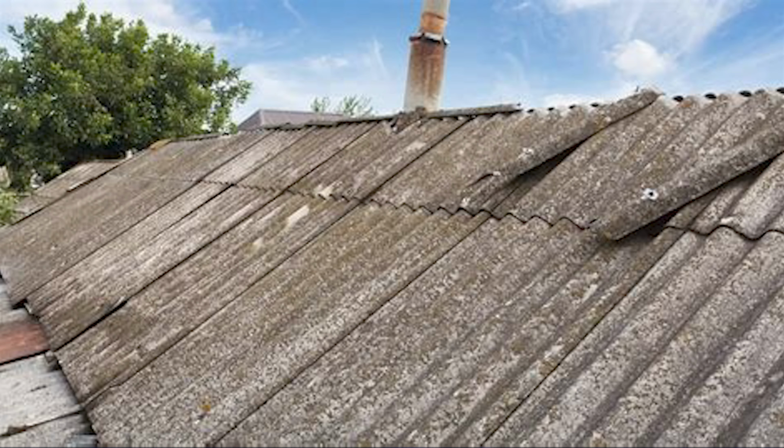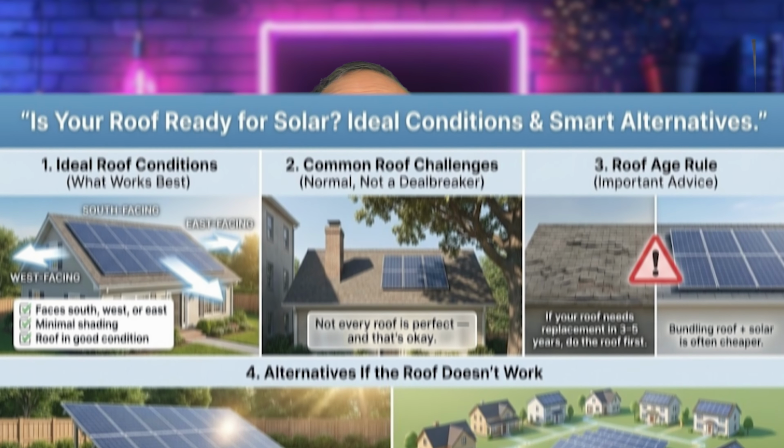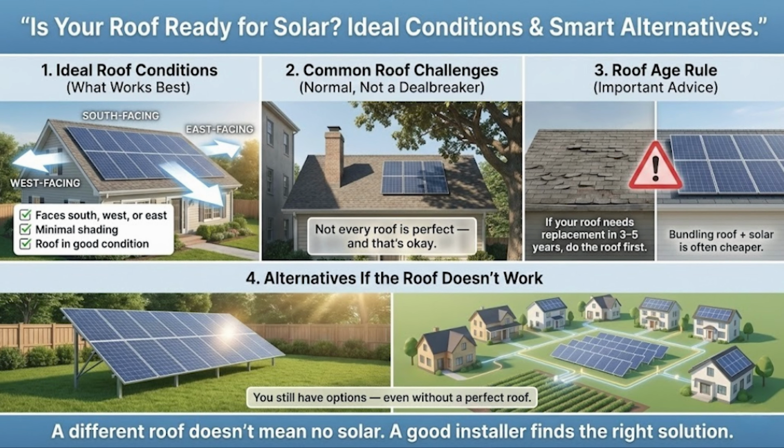Now, what if your roof isn't perfect? Not every roof is ideal, and that's totally okay. Solar works best when panels face south, west, or east, and there's minimal shading from trees, chimneys, or nearby buildings, and the roof is in good condition. If your roof needs replacing in the next 3 to 5 years, do the roof first, then add solar. It's often cheaper to bundle the work together anyway.